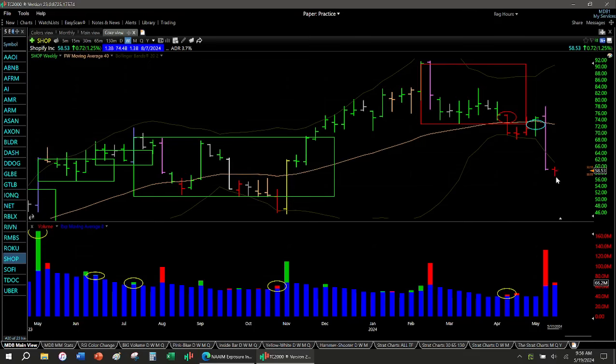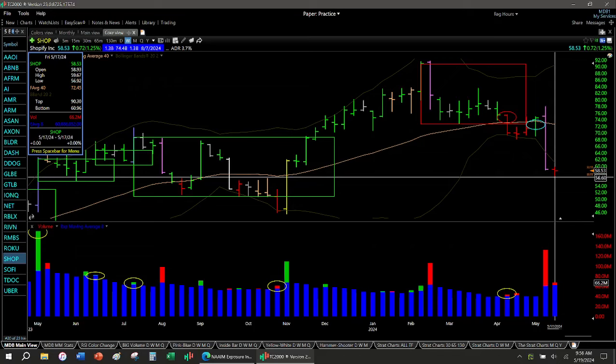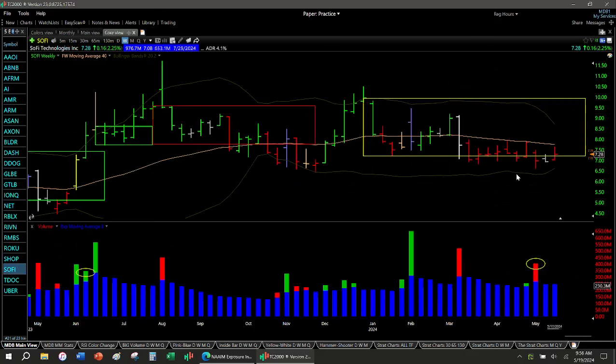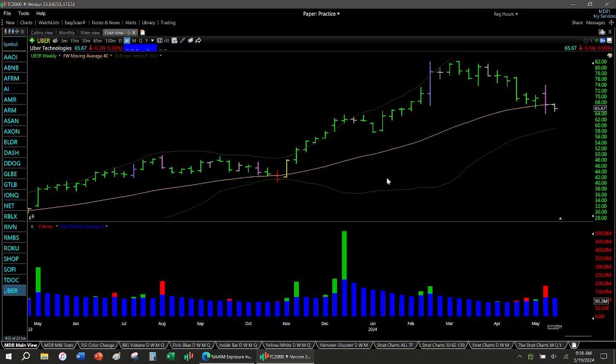Now, if it starts going back up above, call it 60 and up, all right, maybe it has a little rebound. Maybe it's all the trend line buyers. But overall, this picture looks terrible. And a terrible picture would match the American consumer that might be struggling and going into a recession. So we'll see.